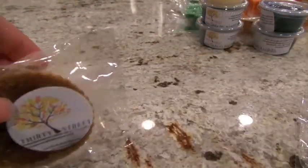If you're a pine hater, that one may be borderline okay for you, just because I think there's enough else going on there besides the pine scent that it probably mixes up pretty good. So I think that one would be a-okay for people that don't like pine.